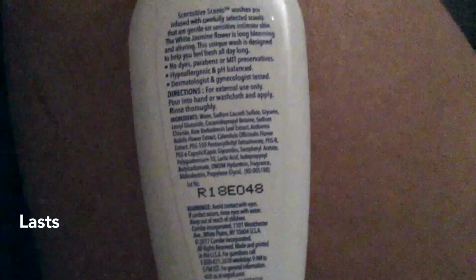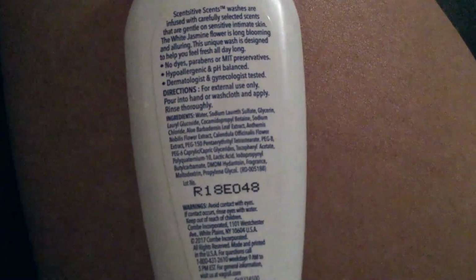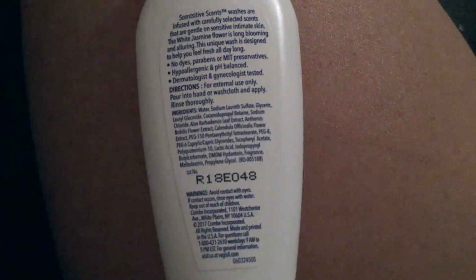The ingredients: we have water, sodium lauryl sulfate, glycerin, lauryl glucoside, sodium chloride, a nobilis flower extract. What else is in here? Lactic acid, propylene glycol. The only thing is, it's not all natural products. So I know sometimes people want something all natural, but I do feel like it works really well. Warnings: just avoid contact with eyes, keep out of reach of children. Really great brand. And this has been around, Vagisil, for a while.